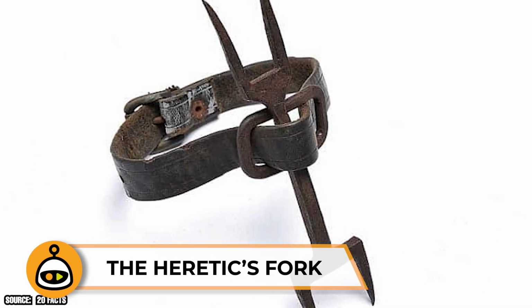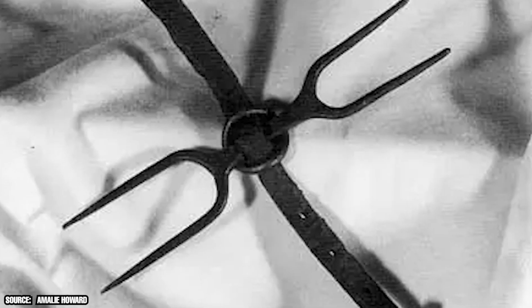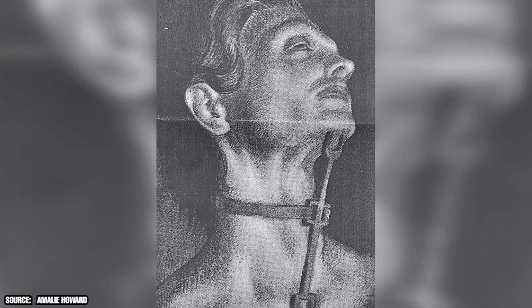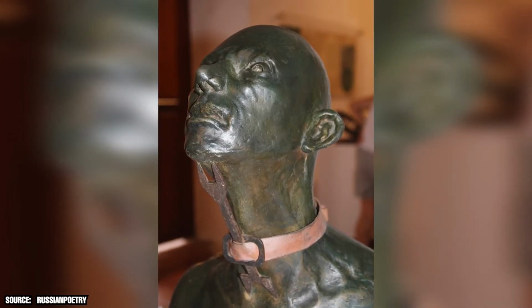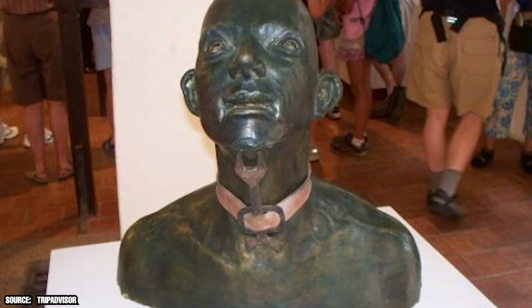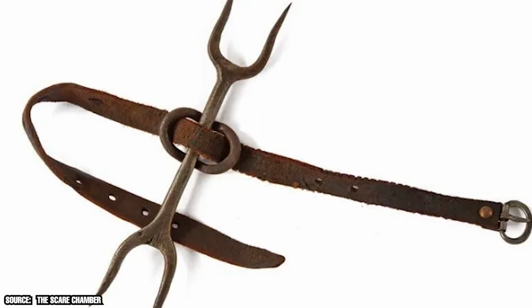The Heretic's Fork. The Spanish Inquisition was a high time for torture devices used to elicit confessions. This was one of the most famous. It was engraved with the word abiuro, which is Latin for I recant. The fork had prongs on both ends. It was wedged between the victim's breastbone and throat. They couldn't talk or fall asleep. They fell into a delirious state that often led to a confession from both the innocent and the guilty.